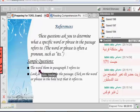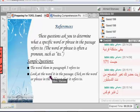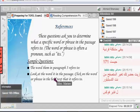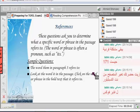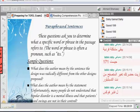A sample question will be: the word them in paragraph 3 refers to, and you are going to find a lot of choices and you have to pick one. Or: look at the word it in the passage, click on the word or phrase in the bold text that it refers to. This is for the internet-based tests. You are going to click to make this word bold in order to make a reference for the pronoun it.